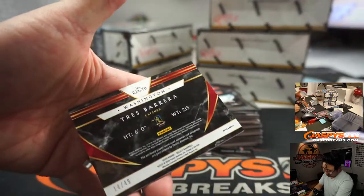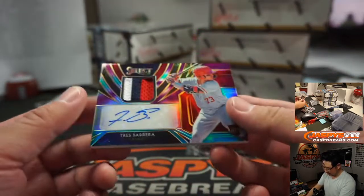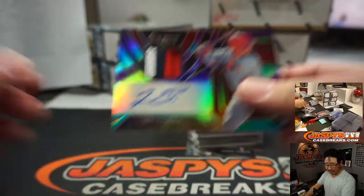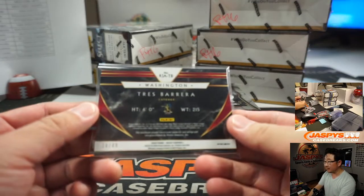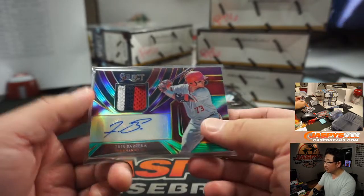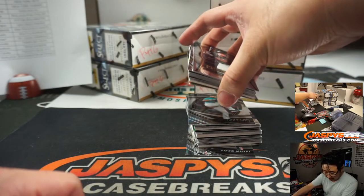We got Trea Barrera to 49, three-color jersey and autograph. I don't believe I've ever heard of this guy here. That goes to Jeff and the Nationals.